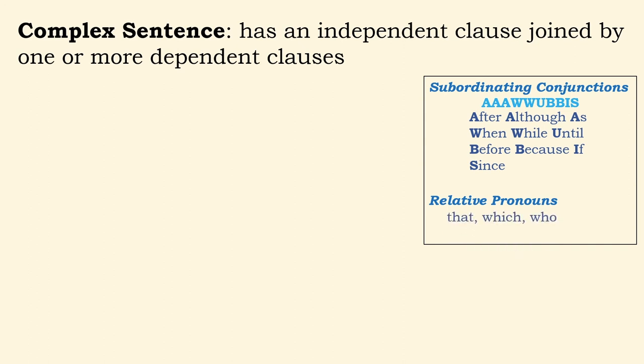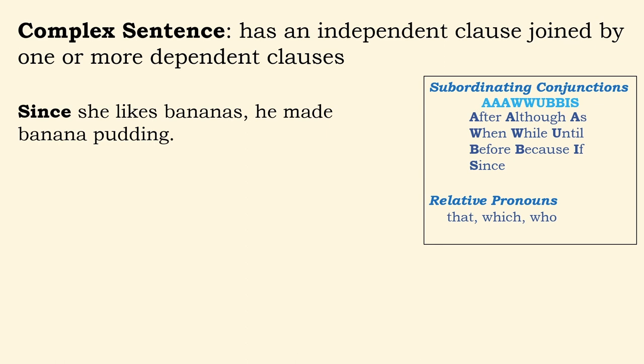You might also see at the beginning of a dependent clause a relative pronoun: that, which, or who. If you find these in the sentence, then what they will be doing is serving as the subject of that dependent clause. You might also see words like that or which acting as conjunctions at the beginning of a dependent clause. Let's take a look at some examples and see how they might be used and how we can identify those dependent clauses within a complex sentence.